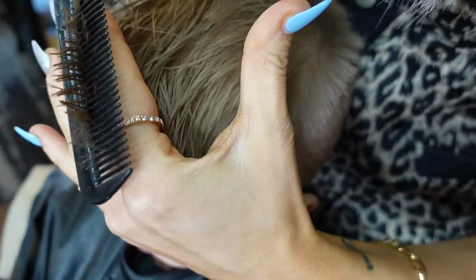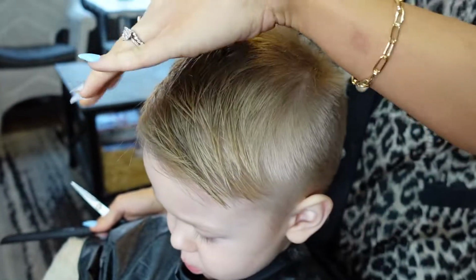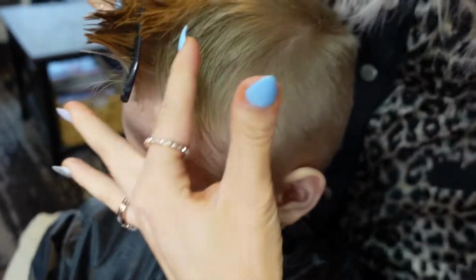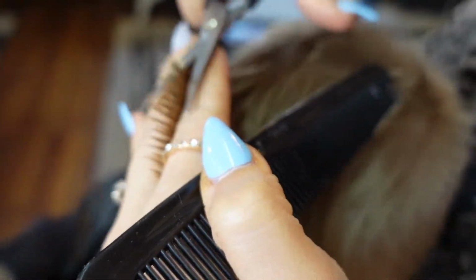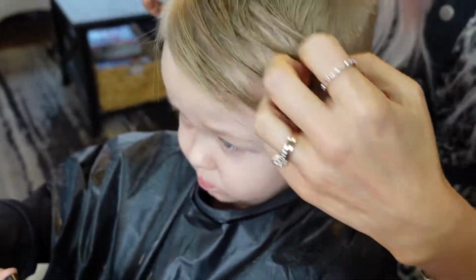Okay. So last thing I do with the bangs, I angle them this way. So this is going to depend on whichever way your little guy's hair goes. His goes from right to left. So I will take this up and I will angle it this way, and I'm just gonna cut this. This is just gonna help naturally push it this way, so that when it's down, it looks like a nice normal haircut.